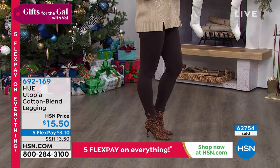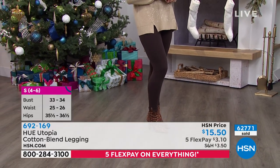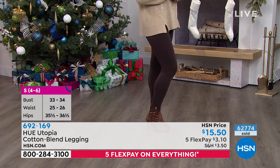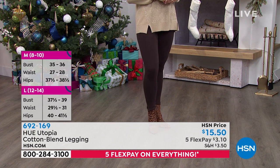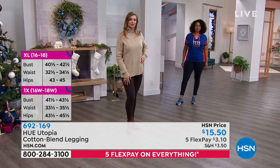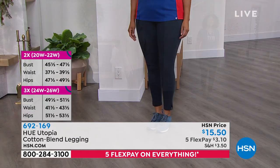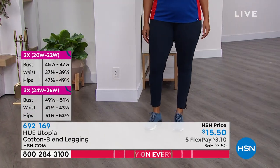Absolutely. Go true to size. If we're out of your size, you can even size up if you want, because these are very forgiving and they've got that stretch in there, but they're cotton rich, machine wash, tumble dry. So they are comfortable all the way around, but you can go true to size. But if you need to size up, I wouldn't worry about that. I would do that as well.